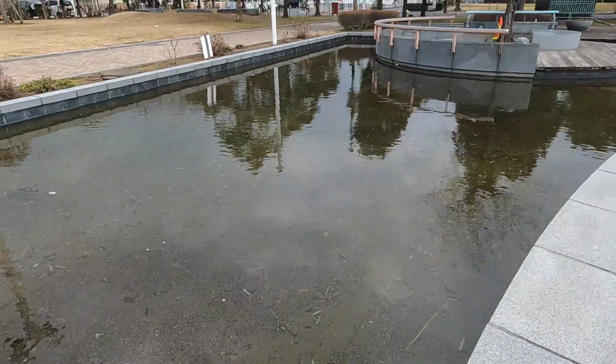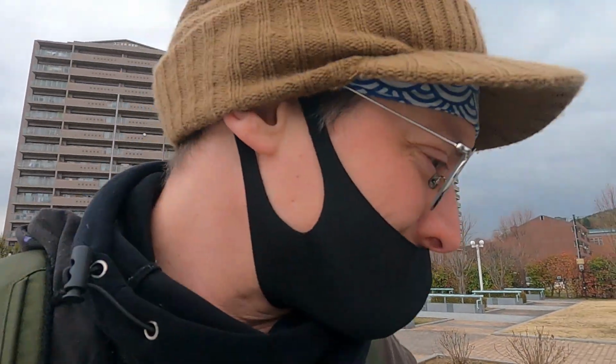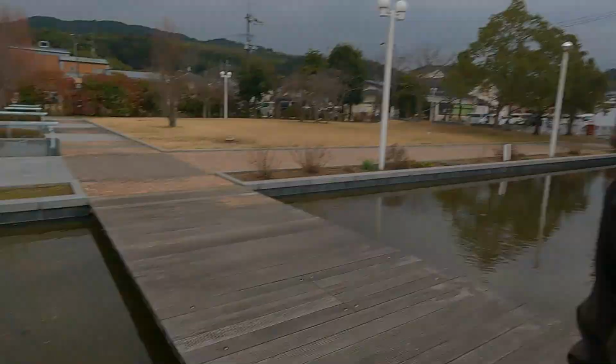We're gonna have a bit of a spot of curry before we meet up with the realtor and head out there, so I will see you on the other side. Now in the spring, this little fountainy water area is filled with tadpoles and baby frogs and life, but right now it's kind of filled with garbage.